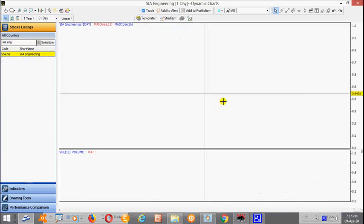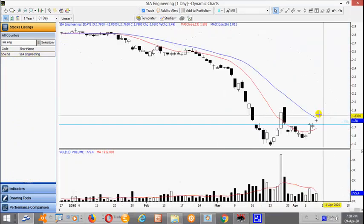SIA Engineering, quite similar patterns. If you notice, they're just trading sideways. We have ST Engineering as well.